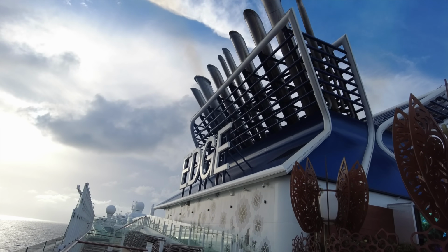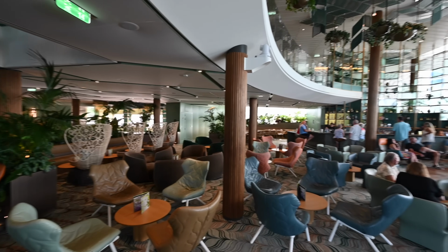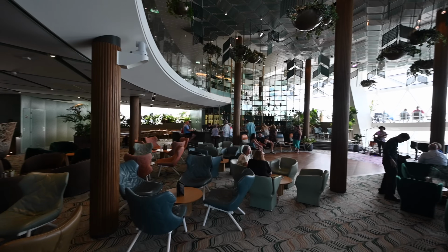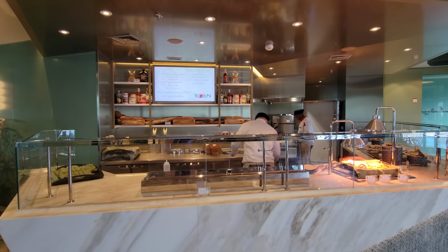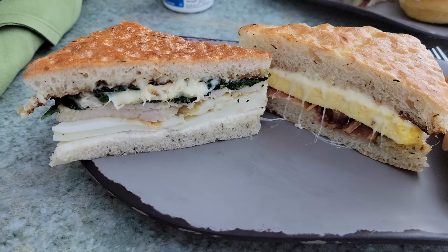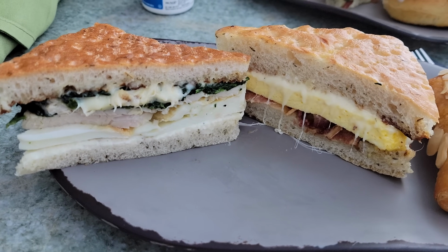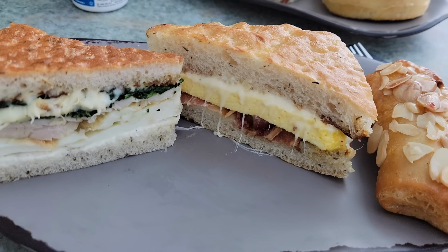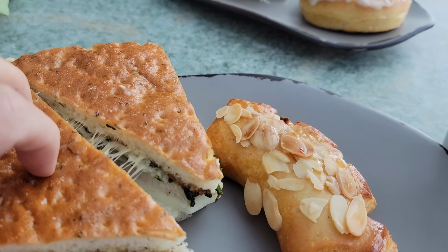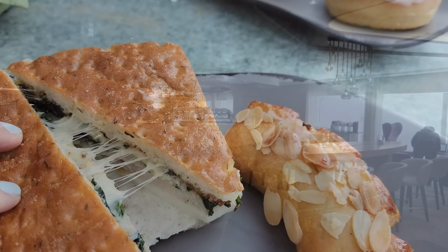Eden is a specialty restaurant that's inspired by nature. During the evening, there is a cost to dine here. However, if you come for breakfast and lunch, it's free. We love the views and the open feeling that Eden offers. We tried breakfast here one morning and really enjoyed it. The selection is not huge, but the breakfast sandwiches were fresh, and we were able to find a nice seat to sit, relax, and enjoy the scenery.